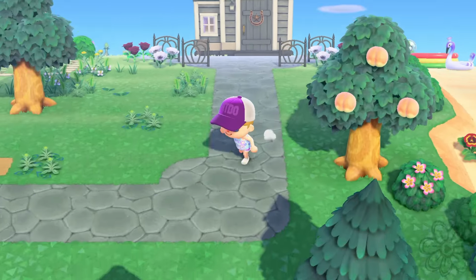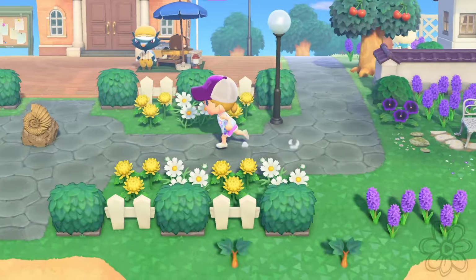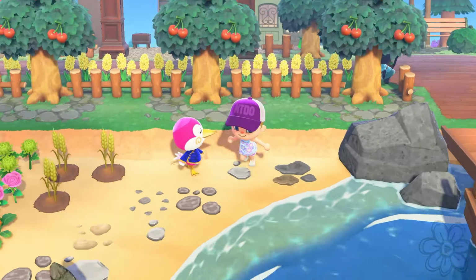We gotta get to the other side of the beach and get the rest of our seashells. And then we'll go see what's in Nooks today. And maybe they will have some more cool wall decoration stuff for us.